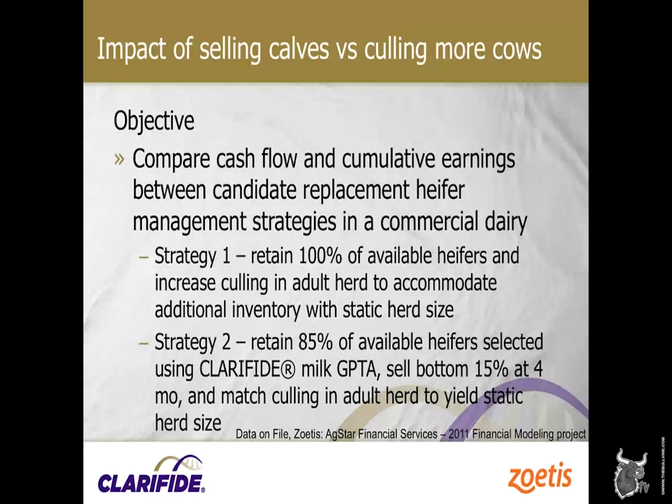Strategy 2 was where they only kept and retained 85% of the available heifers and used genomic testing using just the milk information, which was purely done to keep this economic analysis easy and more straightforward. Therefore, they were selling their bottom 15% at 4 months of age, and then matching the culling in the adult herd to yield a static herd size. And again, this is just a scenario we did. Doesn't mean you have to be at 15% culling and doing it at 4 months of age, but that's what we used. That was a common possibility when we did this evaluation.